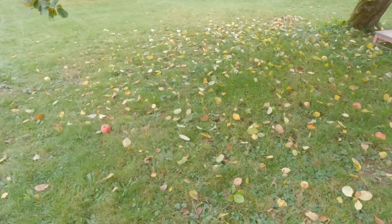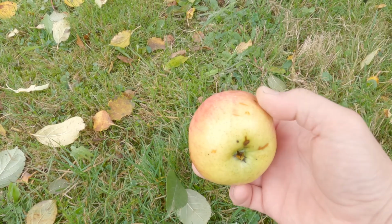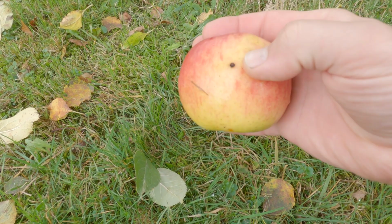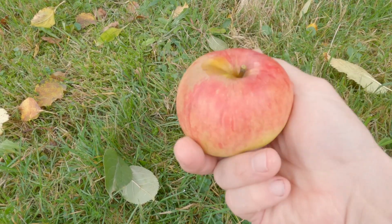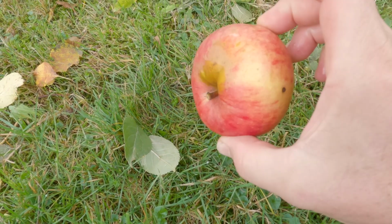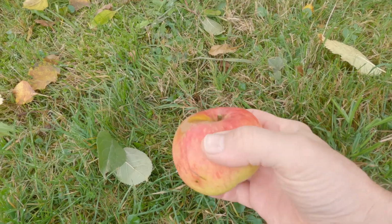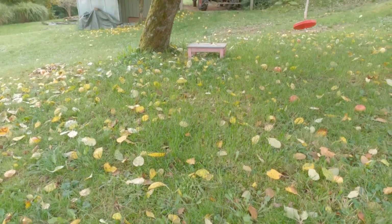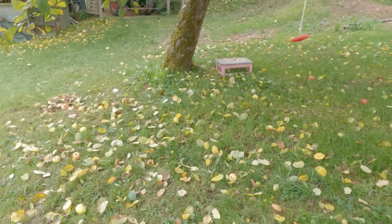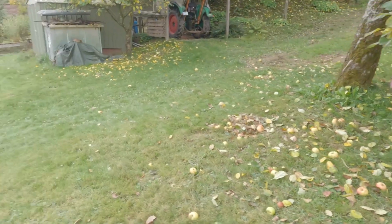You can see the leaves are starting to fall off the tree. Here's a good one. Yeah, see that one just fell. There's a bug entrance there maybe. I don't know if that's a bug entrance, but it's a good apple. Not something you would see in the grocery store because it's got discolorations and that kind of stuff, but man, these things are super sweet, really crunchy. And this tree is probably, I don't know, 70 years old or something like that. Mine is also a very old tree. You can just tell by the way they grow.